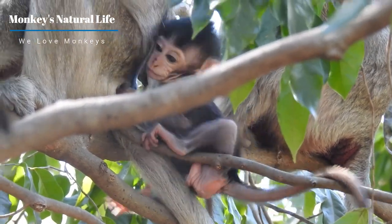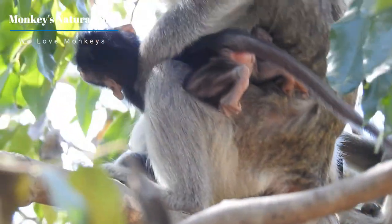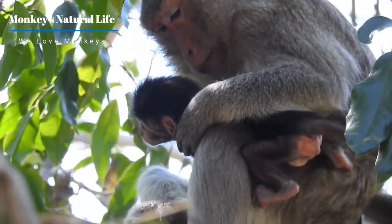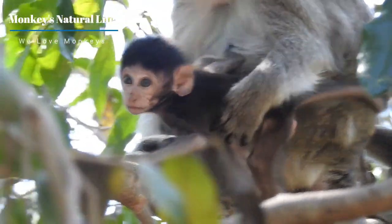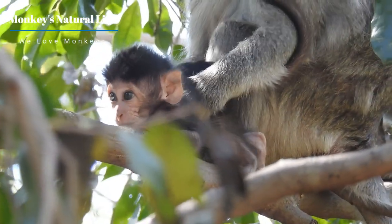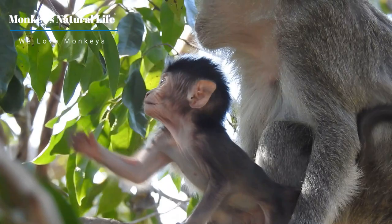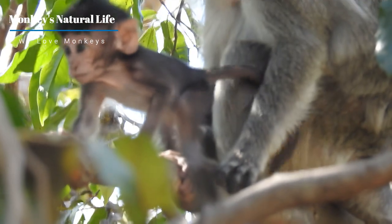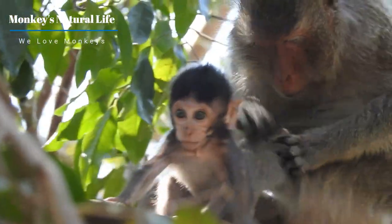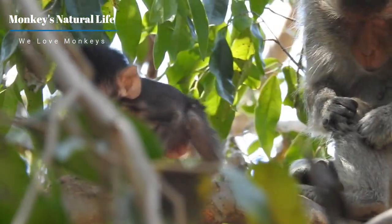Wow, he tried to walk and get out of his mother. She is being with her mother right now. She wants to walk away from mother. Wow, very cute. She tried to break the tree leaf. Wow. It is really hard for me to hold my camera because it is very heavy. She walked out of the mother and she wants to climb the tree as well.